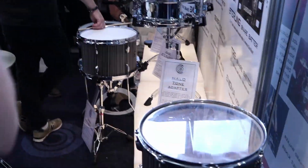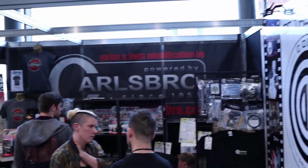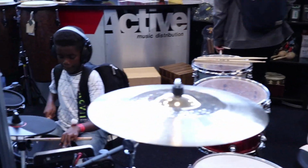Code Drumheads, they were again here at last year's drum show, and they did very well for themselves. They had quite a lot of interest at their stall, and it would appear the same again this year.